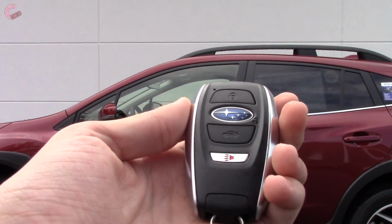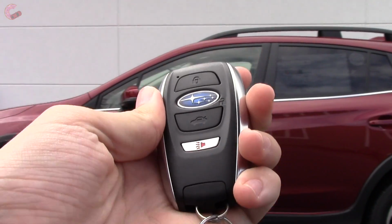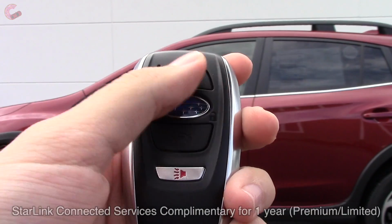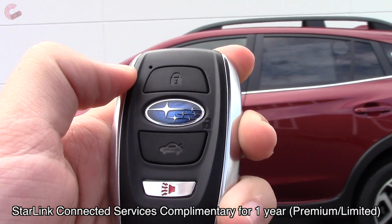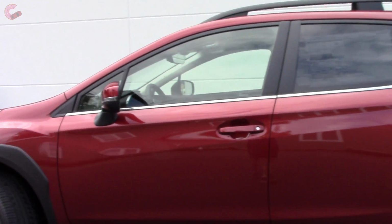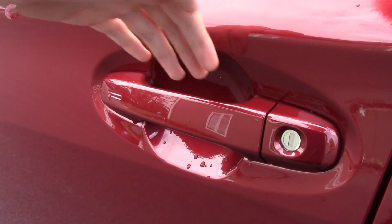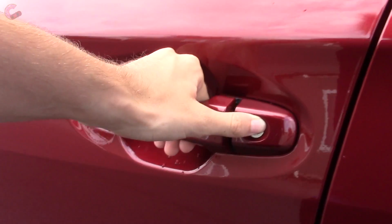So just like most Subarus, you do have standard keyless entry and smart entry on the Limited trim. You can also remote start from the StarLink app. Now to get inside the Crosstrek, all you have to do is stick your hand behind the door handle because there is a sensor.